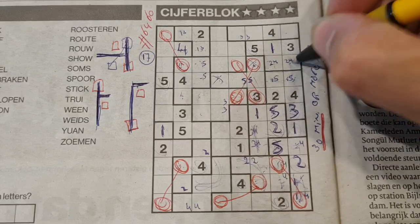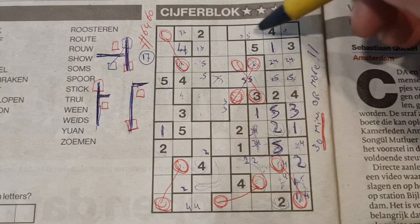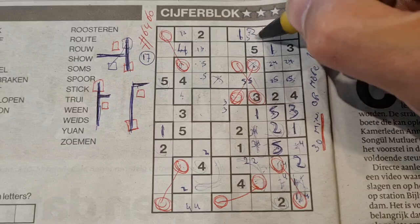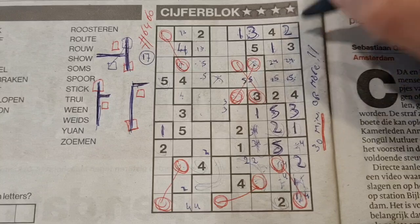Two numbers left in this area for numbers 2 and the 4. Let me mark those, 2 and the 4. These two boxes can be a 1. Surround the 1 can be a 1. So 1 box left for the 1, it should be there. And I've eliminated the 3, so the 3 goes there. 1 box left in this quadra box for number 2.